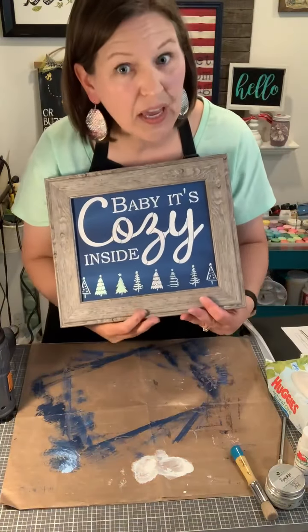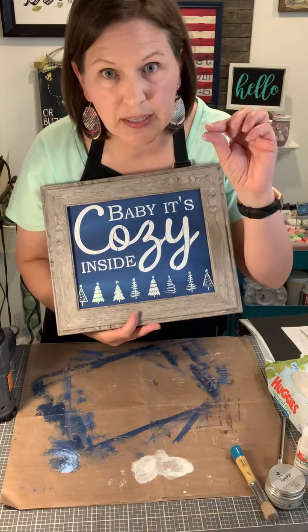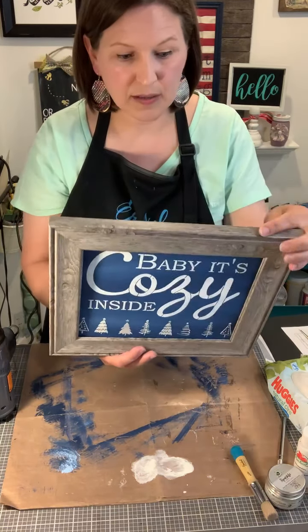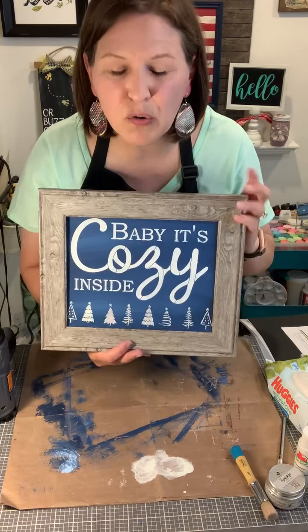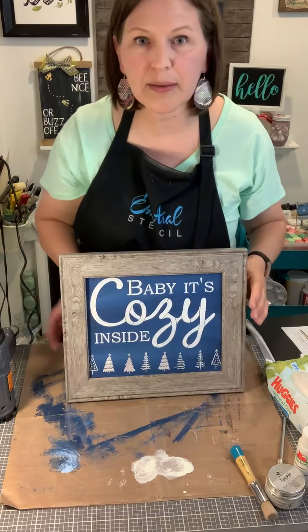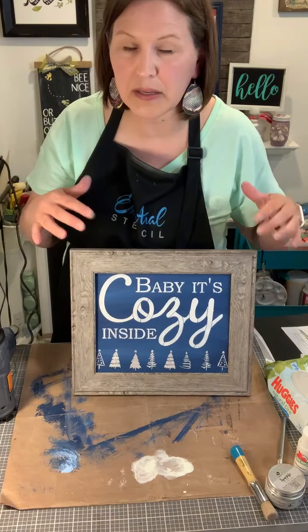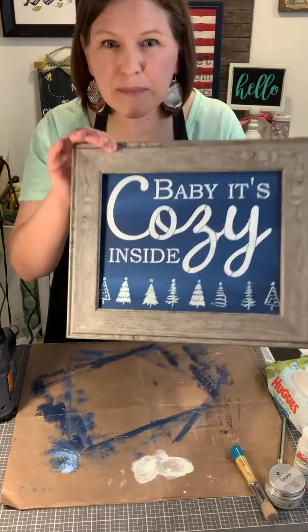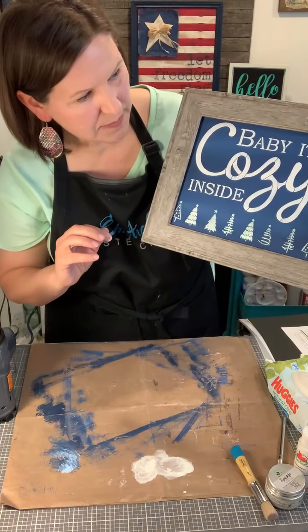So don't forget, when you do your projects on your skinny little flat canvases, that a frame you may already even have at home or you can get at the store can make a really nice decorative piece or gift for somebody. This would make a great little wedding gift for somebody for their wintertime decor.